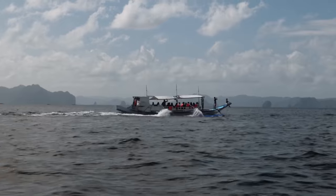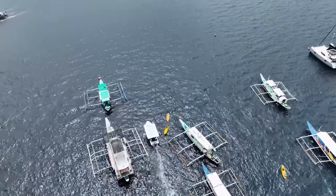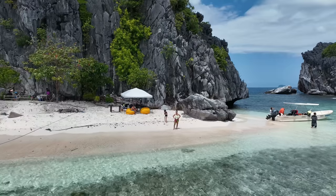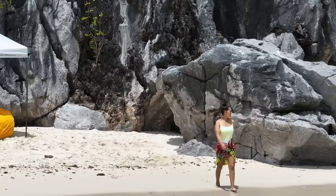I gotta say, it is better to go on a private tour on a speedboat versus joining a group of people on an outrigger, which is their traditional way of doing it. Not only do you avoid the crowd, you get to actually visit more islands and hidden spots in less time because you're on a speedboat. And plus you get to customize your own schedule and choose which places you want to see. But the bottom line is that it's more flexible, personalized, and comfortable. You just got to be willing to pay for it a little bit.